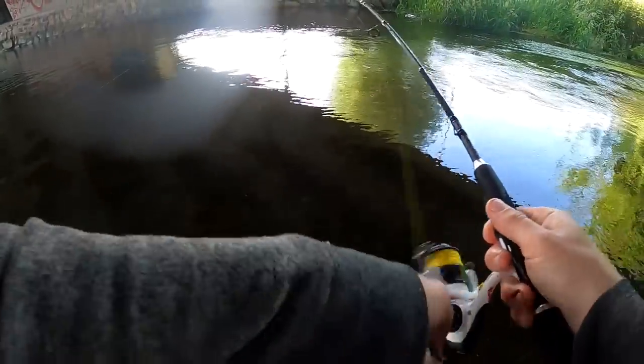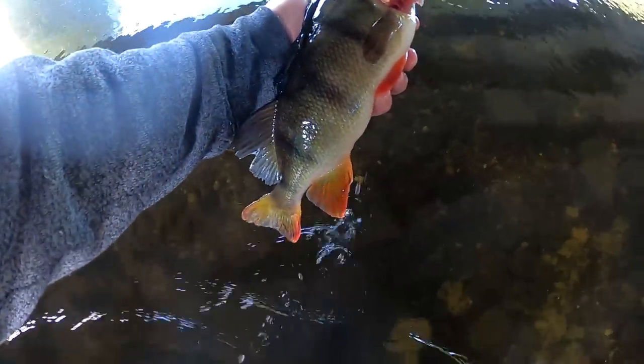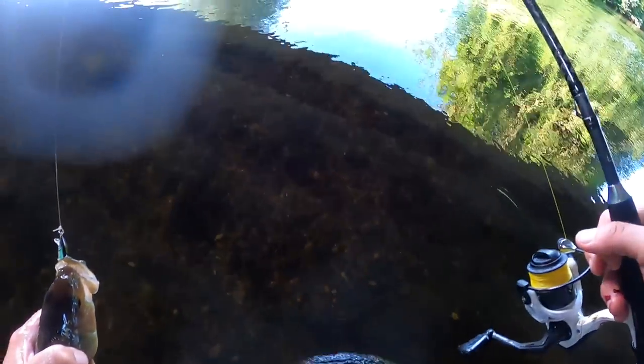There we go, there we go. That's another nice perch. Probably bigger than the last one. They're all about the same size. Look at that. Oh yeah, proper chunk. Probably 1½. God, look at the length of that fish. And that countdown has almost vanished in there, look. That's incredible. Oops, he had a quick release, didn't he? Wow, awesome.